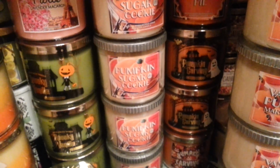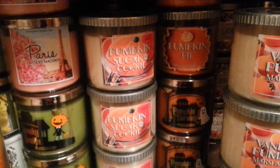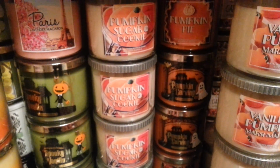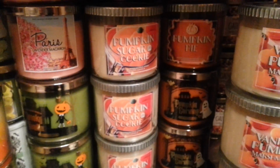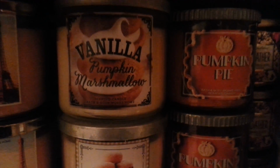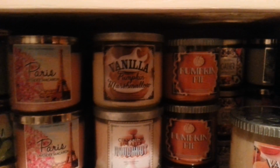I'm not really sure. So I probably have the OG one that I bought, and then these were all 75% off. But this is what I'm next on my list to burn because I don't think it's going to come out with a lot of pumpkin. I think it's just going to be a really sugary sweet scent, and I need that in my life right now. Okay, this is the last row in this whatever middle row.